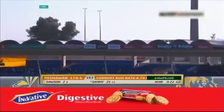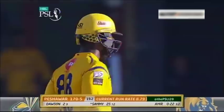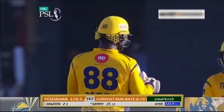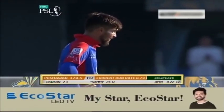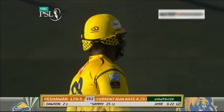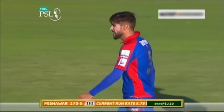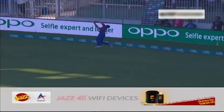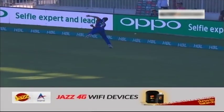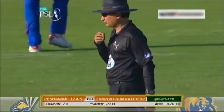He's helped this on its way, and a very clumsy effort. I thought for a moment it was going to be a catch and a good one, and Amir's not impressed. Shinwari is the fielder. Moods, how's your hair? Have you pulled it all out yet, buddy? Unbelievable, the fielding today from the Kings. Bopara was good, Ingram, and now Usman Khan Shinwari has missed an opportunity to get rid of Darren Sammy.